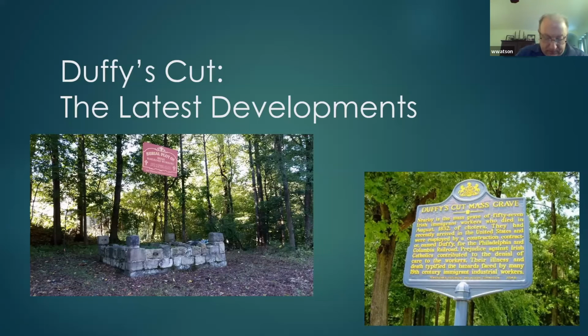So with this particular slide, you'll see on the left there is a stone wall, and that is the site of Duffy's Cut. A cut is actually a railroad, literally a cutting into a hillside to make a flat railroad bed. And this was at the spot, kind of at the heart of Duffy's Cut.